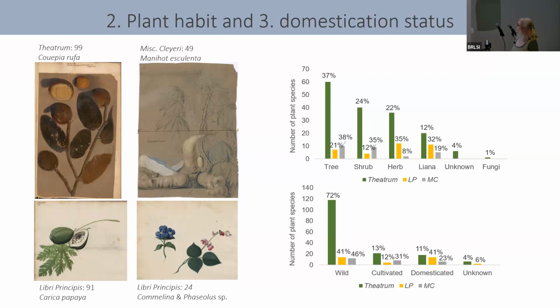This is the cassava you may be familiar with. This is the Miscellanea theory, the cassava rhizome. And this is in the Libri Principis. In the Libri Principis, there are many domesticated plants. The cassava is also domesticated. And there are also many herbs. These domesticates are pre-Columbian domesticates. So they were domesticated a long time ago by indigenous peoples. The Carica papaya as well, but this was introduced to Brazil, also by indigenous trade.